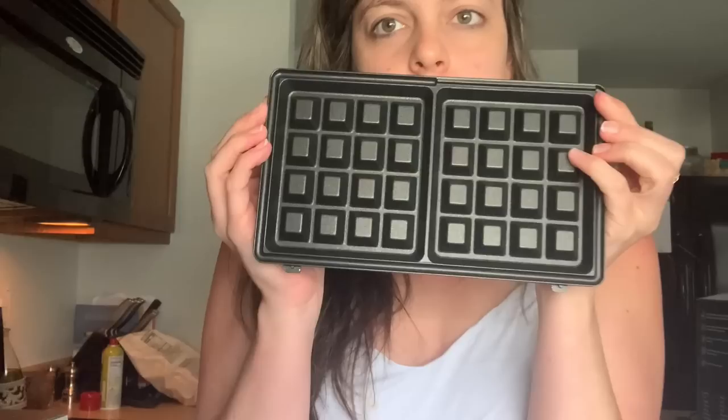Thank you. And then this is the style. So you get two big square ones, and then right here it says pan out. So that's so you can take it out, I would assume. Yep. You press that, it pops out, really easy to clean. I love that. And then the top is the same way. So you can just press the button, and it pops right out.